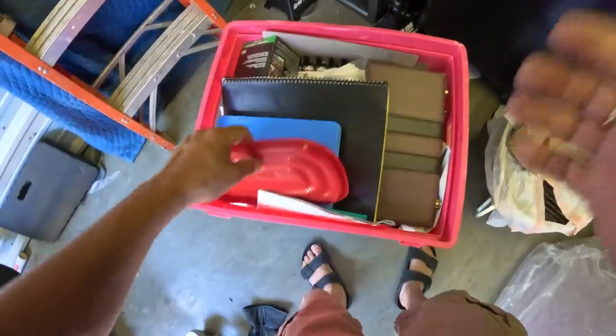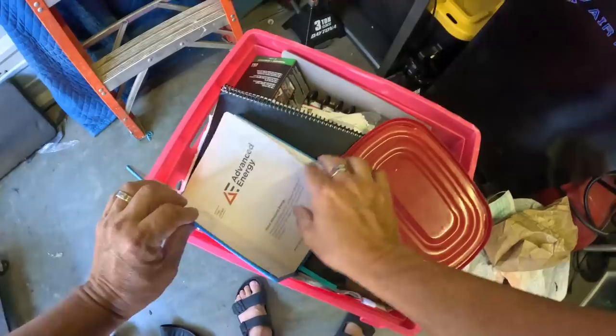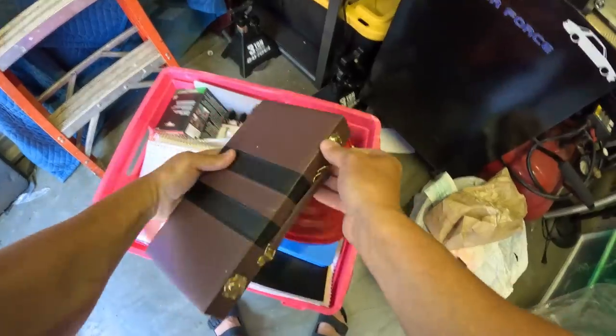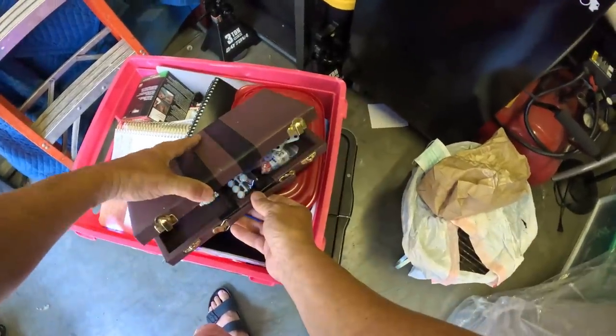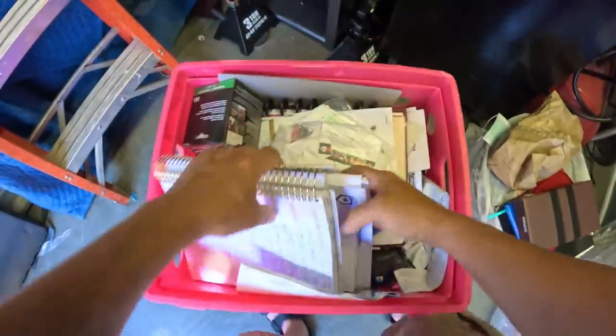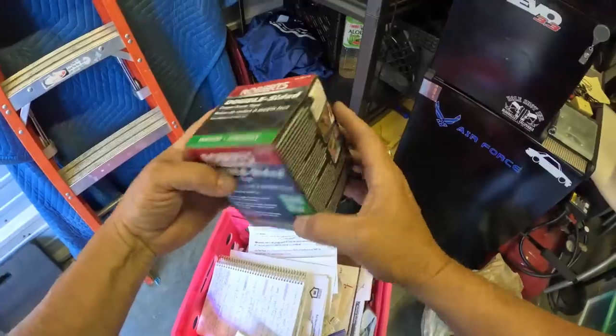Okay, let's check it out. All right, what do we got? Notebook. All right, backgammon. Let's see. Yep, a little game set. Nice. A lot of paperwork. Carpet seam tape.